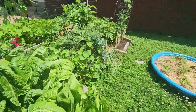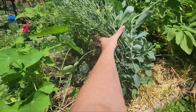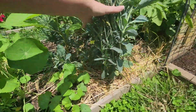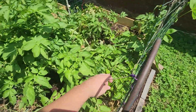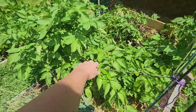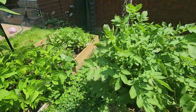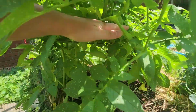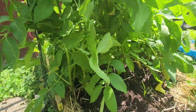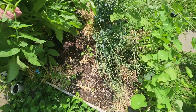But our Brussels sprouts, they also fell over, and I'm definitely over this one. I want the space back. As you can see, I've already taken a piece of line and used it to support the potatoes because they're just taking over this bed. It's got its little girdle on. But yeah, it was making it impossible for me to do anything with this area.